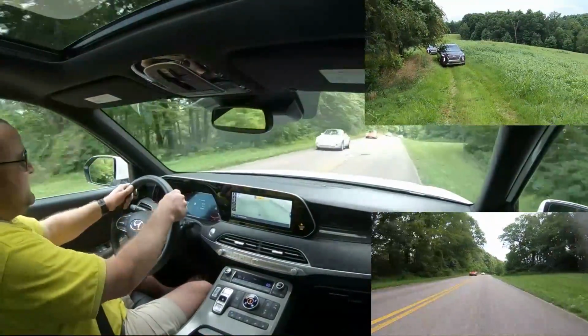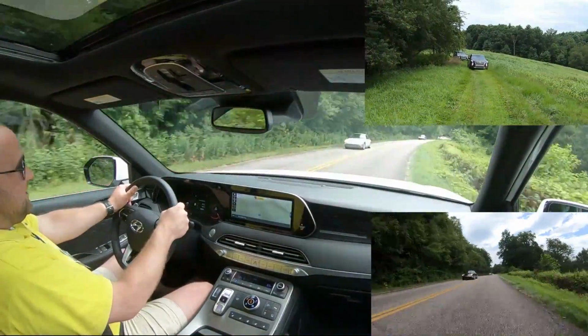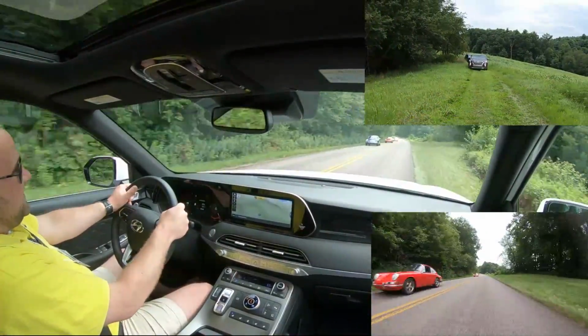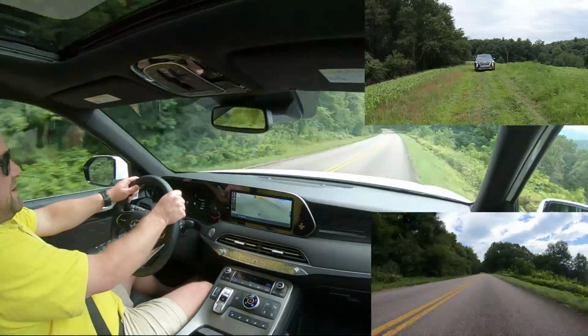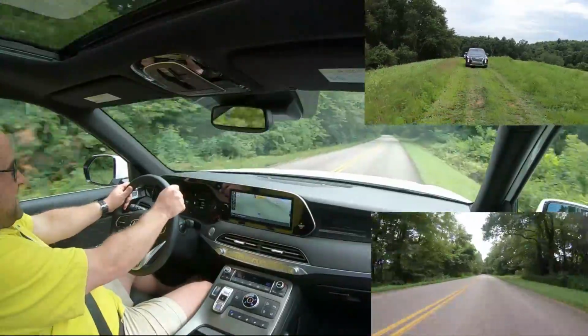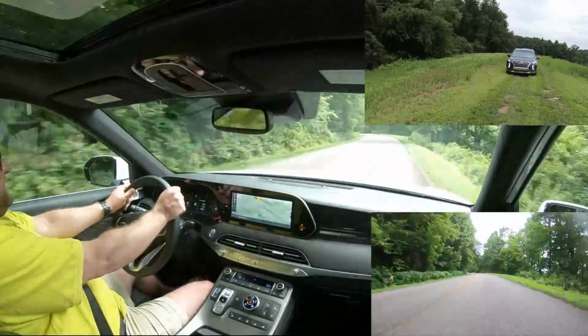Oh shit, 914s. This must be a Porsche rally. Oh, this is a 911. Oh, these are cool. Yeah, so Blue Ridge Parkway, you get a lot of enthusiast guys. It's pretty cool. They probably think we're on a Hyundai Palisade rally, which we kind of are. So that's where it fits in the marketplace.